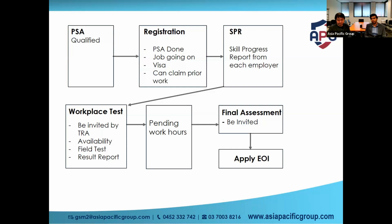You answer in a good manner, and then they will generate a report, a successful report. Once the test is passed, TRA will check whether the whole 1725 hours is completed, whether from one employer or multiple employers, and then they will invite you to apply for the final assessment. So that was a summary from visualizing the whole program.